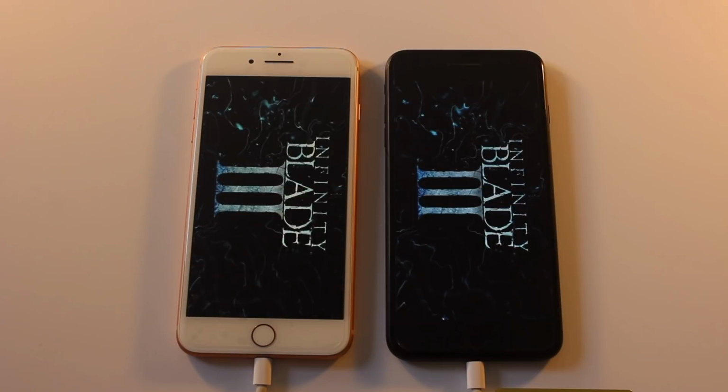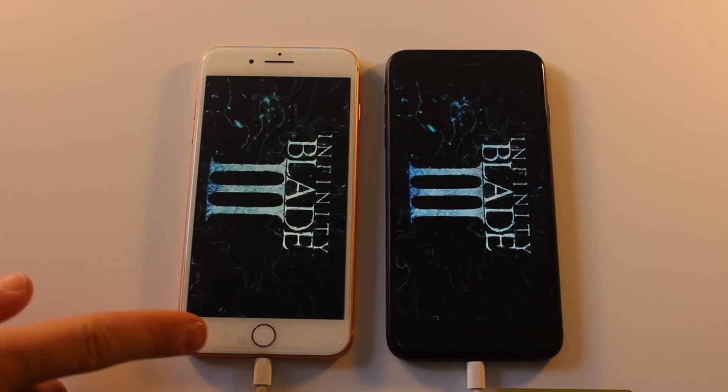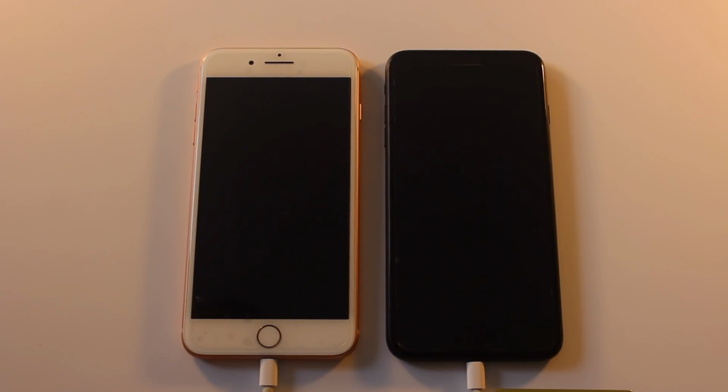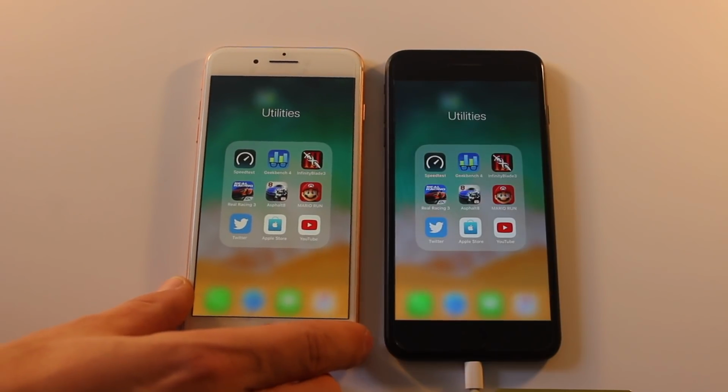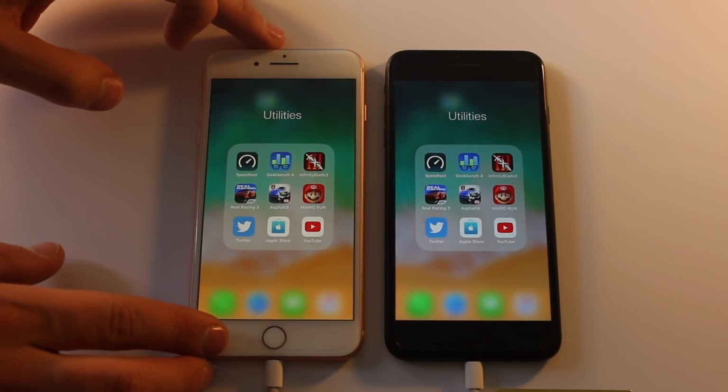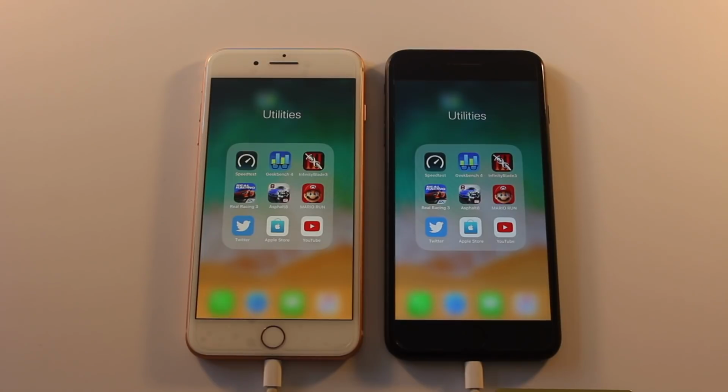Finally, they are done. The iPhone 7 Plus didn't actually do too bad. It is pretty much neck and neck with the iPhone 8 Plus the whole way. So I'm not going to keep going into this whole trailer. All right, now moving on to the next game because that was taking way too long to load in. But just for comparison, you saw the 7 Plus was pretty much with it the whole time.